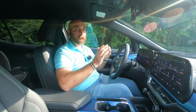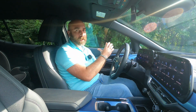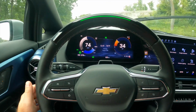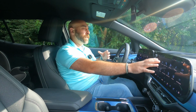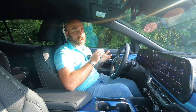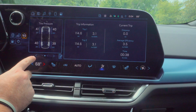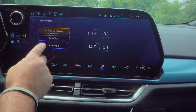They did this on the Canyon, on the Colorado. You got the nice big gauge cluster is going to be standard. You just get that big one as well as the big infotainment. That's going to be standard as well. But the big gauge cluster, you have a few different views you can go through, a few different pieces of information you can pull from here into there. Like your tire pressure or your fuel economy, your energy efficiency, a few other pieces of information you can just put into the gauge cluster, or you can scroll through.